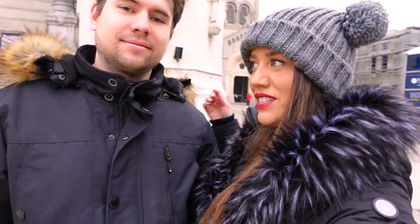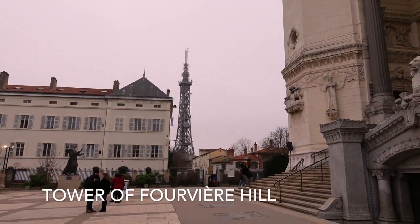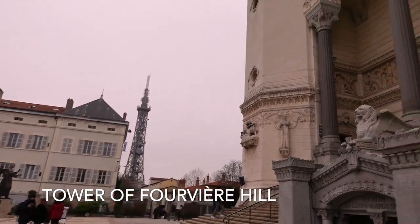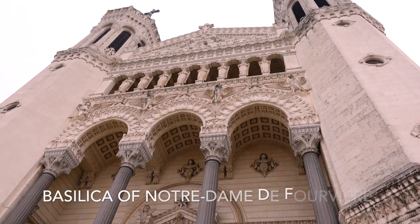And then you can actually even see their little tower there. I think it's a radio tower or something. This is supposed to look like the top tier of the Eiffel Tower. Pretty much identical, and it even lights up at night, which is cute. So I believe we're going to be going inside. Let's check it out.